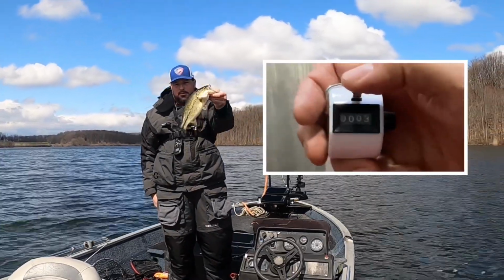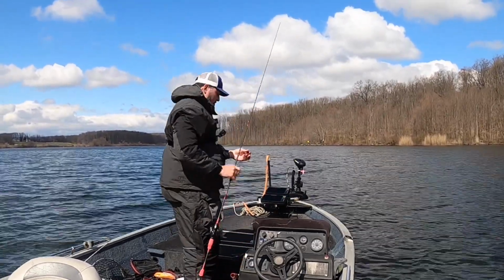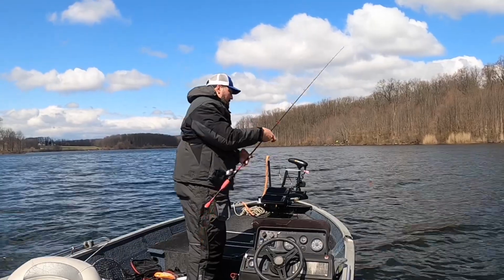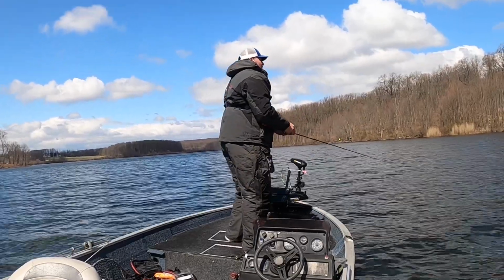Another solid keeper. Number 3. So doing damage. My bait's getting pretty beat up from coming through those rocks, but it's doing its job. Let's get back out there and see if there's more.